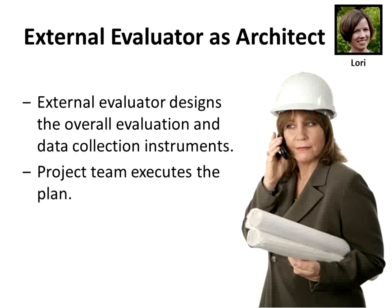Then evaluator as architect, so really front-loading the evaluation with intensive design of the evaluation, design of the data collection instruments, planning how things will be analyzed, doing all that work up front, and then having the project team execute it, maybe checking in periodically to make sure things are staying on course and being done correctly and serving as an advisor, but not being so much of the hands-on. But again, still having that external person's role, their perspective, their stamp of approval on what the evaluation is doing internally.